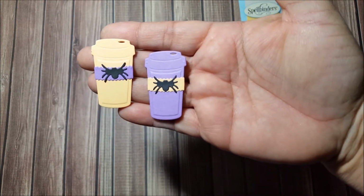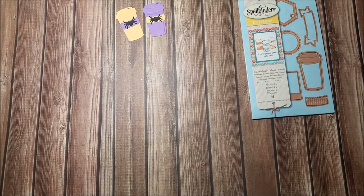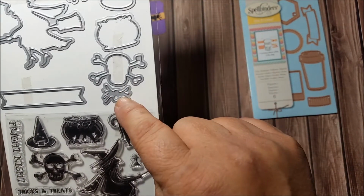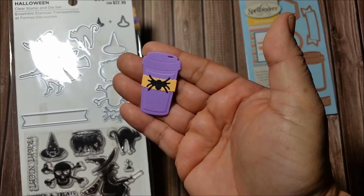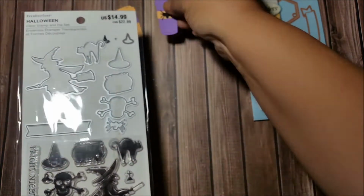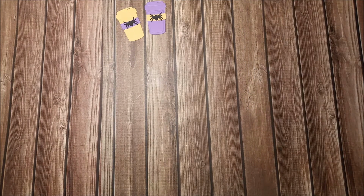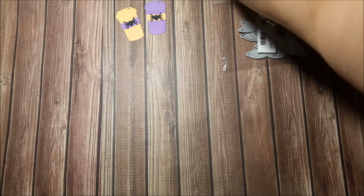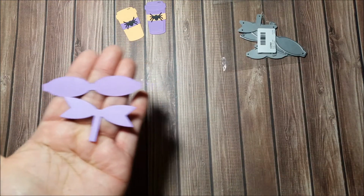And then I also tested out other dies. So you remember this die set here, this Halloween die set? I put this little spider in it. That's that little spider that's on there. Cut out perfectly. Love it. Then, since I've been hauling some dies from AliExpress, here are those. I tested these out too. Cuts out beautifully. There we go.